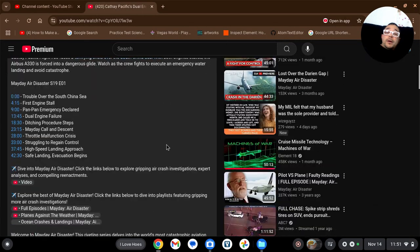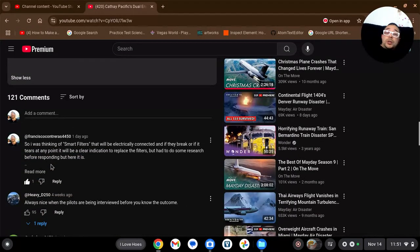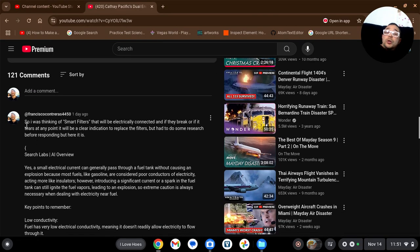and in the comment section I wrote, so I was thinking of smart filters that will be electronically connected, and if they break or if it tears at any point, it will be a clear indication to replace the filters, but I had to do some research before responding. But here it is.